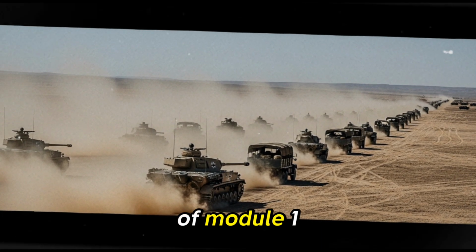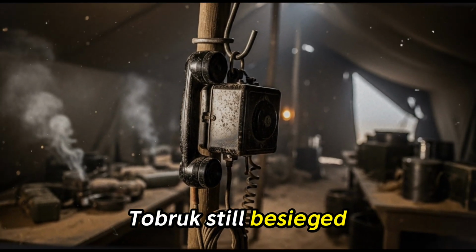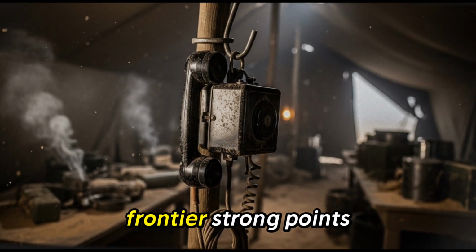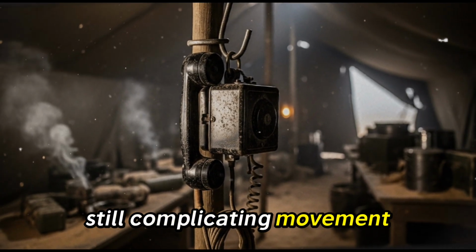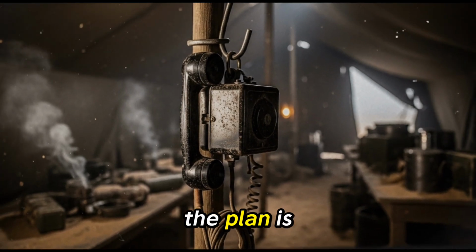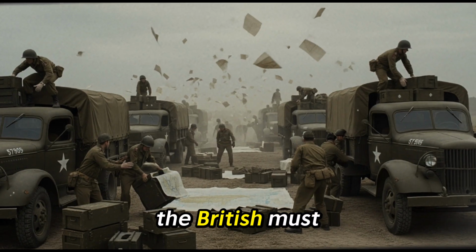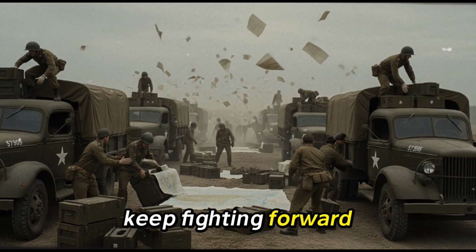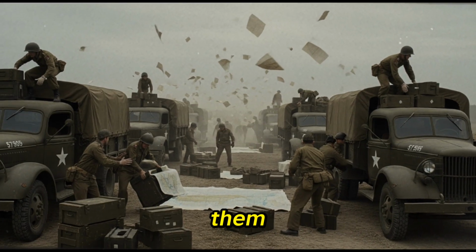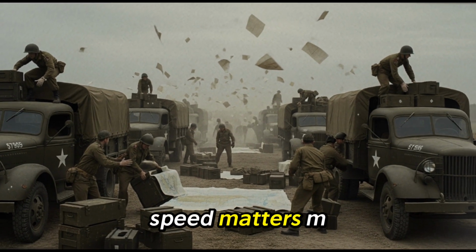At the end of Module 1, imagine the map as the commanders saw it. Tobruk still besieged, British armor battered and scattered, Rommel disrupting the rear, frontier strongpoints still complicating movement, and time running out, because supply and fatigue don't wait. The plan is still alive, but it's wobbling. And then comes the cliffhanger. The British must decide whether to keep fighting forward, toward Tobruk, while Rommel's maneuver throws confusion behind them, or risk the siege continuing by slowing down at the exact moment speed matters.